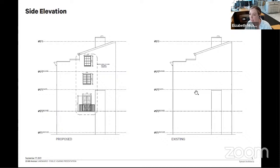So here on the right is the existing facade, which is just a blank stucco wall. And on the left is the proposed 2 new windows at the third and fourth floor, and then a new Juliet balcony and French doors at the second floor.